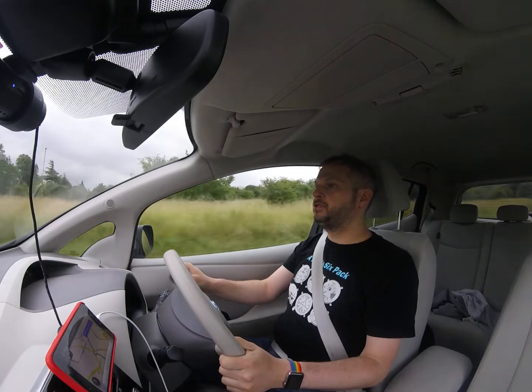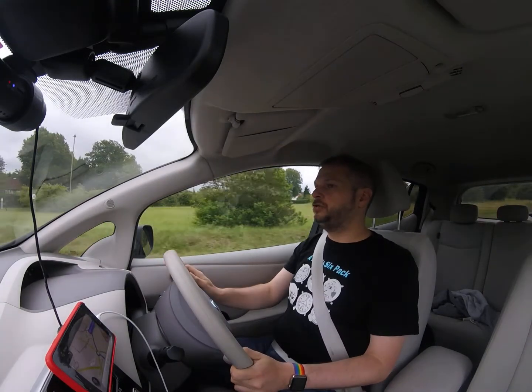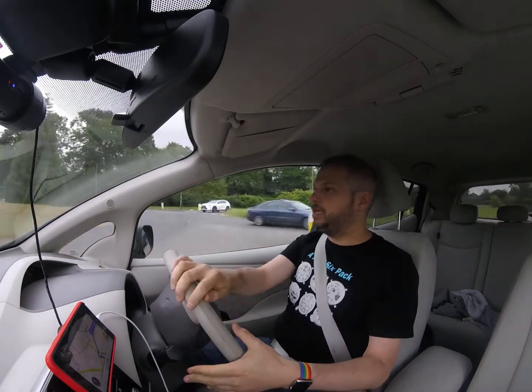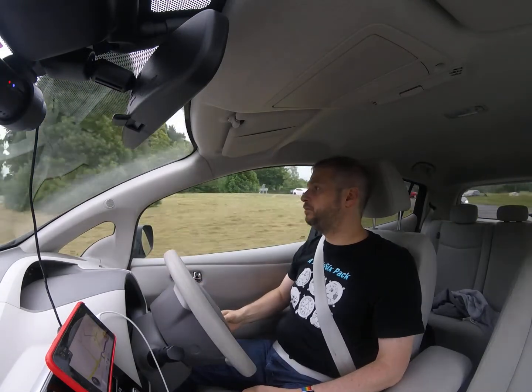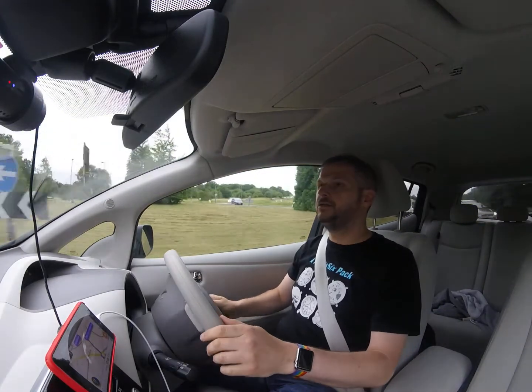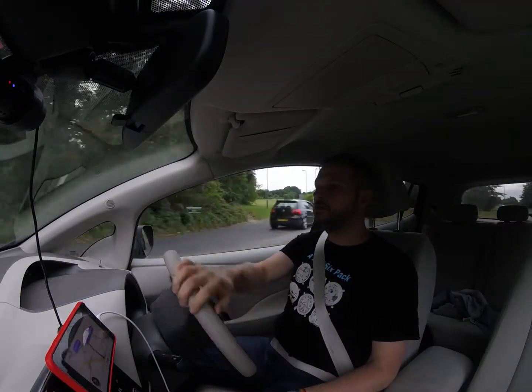So I started looking into different routes, and I found that actually I don't have to take the motorway. Technically, it's 10-15 minutes more time on the road, but because I don't have to spend that time so often charging, in the long run, I actually save quite a lot of time.